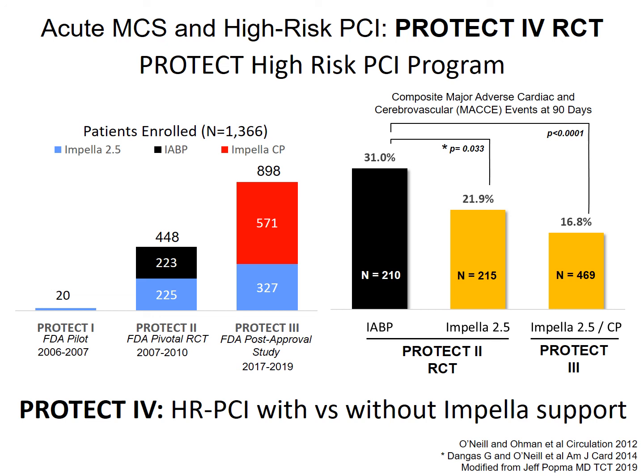Now, based on all of these learnings, the PROTECT-4 study will now use high-risk PCI with and without Impella support. And the question is, would you randomize your patient who has a low EF, who's undergoing high-risk PCI, to having no support or to requiring Impella support? And I think that's where all of us need to participate in these RCTs to generate that much needed data set.